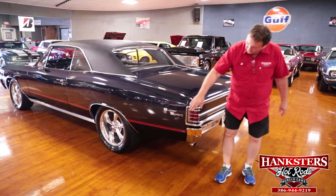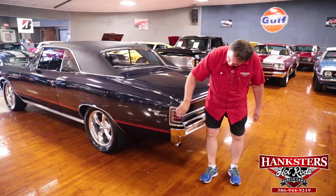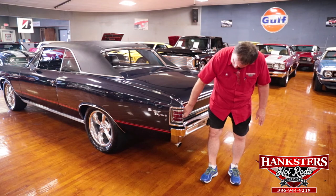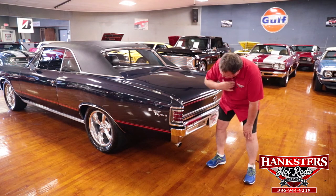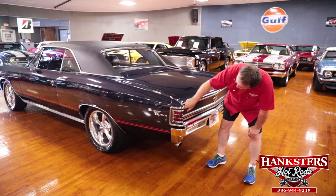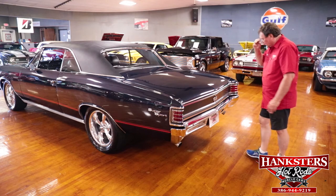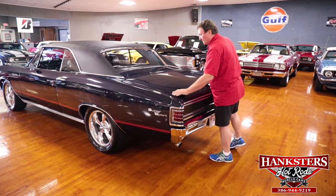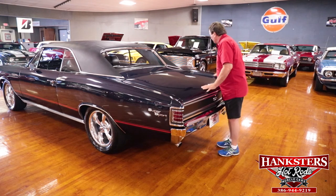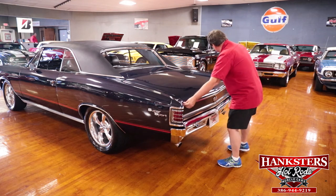The chrome around your taillight assemblies, which usually is either distorted or broken or just not fitting right, is absolutely as it was when it was new. I don't see any deviation whatsoever. The lenses are as clean and crisp as could possibly be. It's a really nice car. The deck lid, the fitment is as the hood. You can see both sides are even on the left and the right and across the top here. Everything lines up as it should.